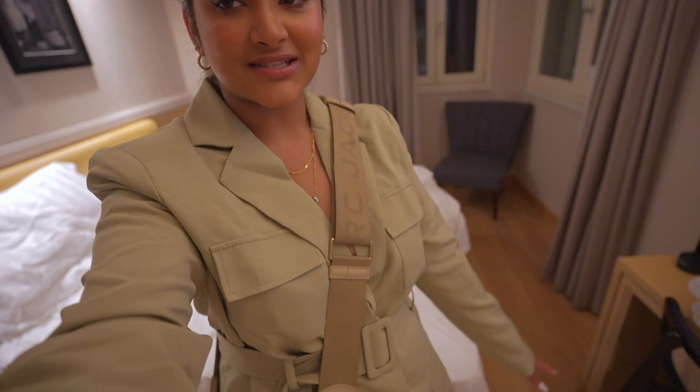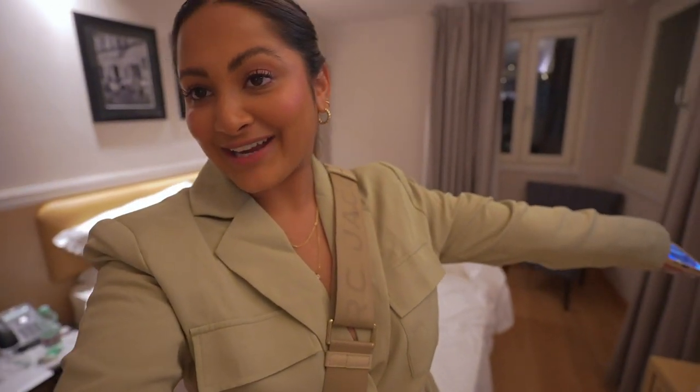Well, at least we have a nice bed to lie in, if you do. He said he wants to just walk around a little bit, so I put my blazer dress on. This is from Princess Polly. It's from my latest Princess Polly haul, so the link will be under that video. I didn't have time to steam it or iron it, but it's giving me very much hey now vibes.